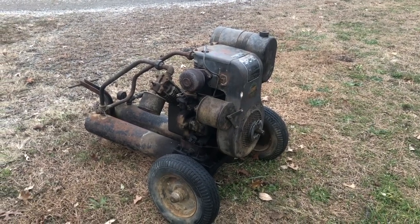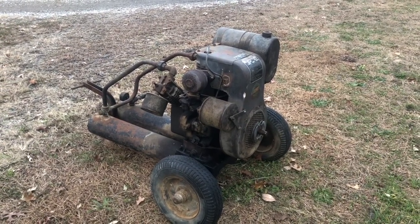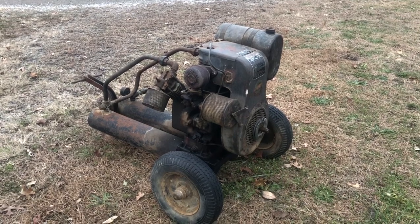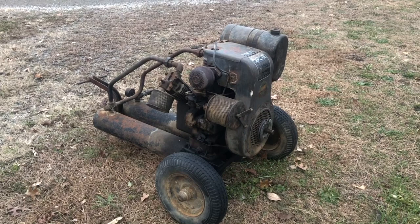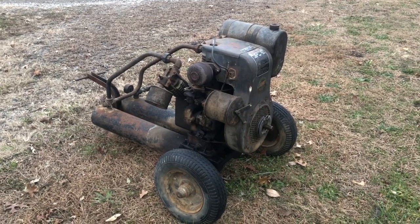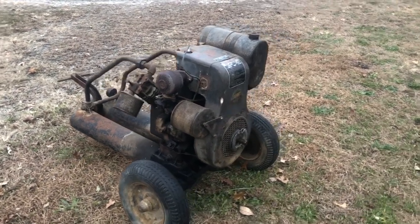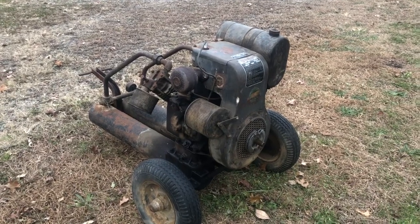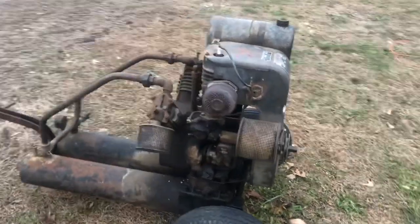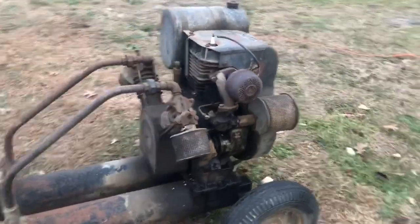Okay, here's a 1948 Lindsay air compressor built on a AHH Wisconsin engine. The AHH is the biggest single cylinder engine Wisconsin built. Real long stroke, full of torque.